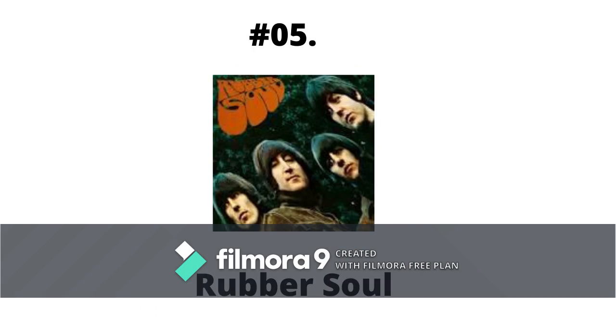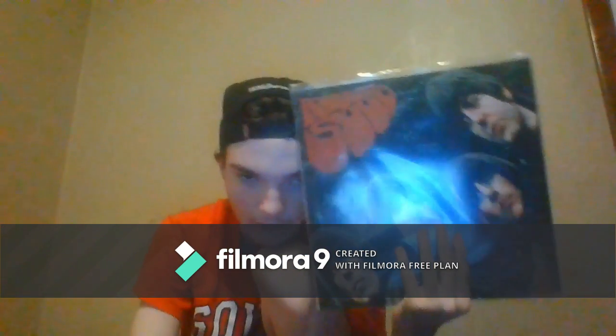My number 5 is the UK version of their sixth studio album, Rubber Soul. I have something else to show you about Rubber Soul next on Wednesday, so make sure you check out the live stream. But Rubber Soul is like the start of the best part of the Beatles' career. Magical Mystery Tour was like the end.